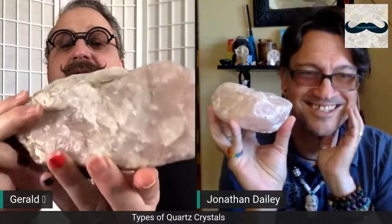And then I have a big piece of rose quartz. It's funny how similar our stones are to each other. Our stones are really similar, as are our crystal grid necklaces. Check that out. These have some quartz in there. I have howlite, and I also have pearls.